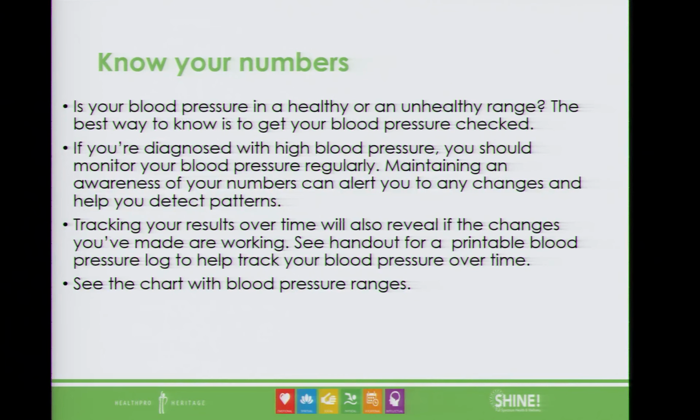So is your blood pressure in a healthy or an unhealthy range generally? The best way to know is to get your blood pressure checked. If you are diagnosed with high blood pressure, you should monitor your blood pressure regularly. Your doctor can suggest exactly how often they'd like you to measure it. Maintaining an awareness of your numbers can alert you to any changes and can help you to detect patterns.